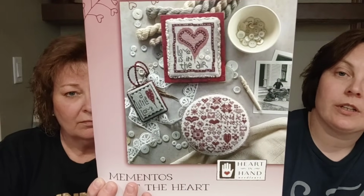This is a book with her hearts in it, or some of her hearts. Mementos of the Heart. And there are some older collector's hearts. She does a collector's heart every year, and there's some older patterns in here. I think most of them are the older collector's hearts, and I think she has one new pattern in there. Okay. So we've got 2008, 2010, 2011, 2006.